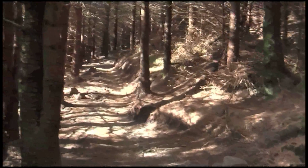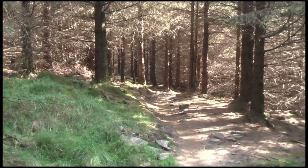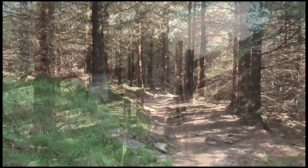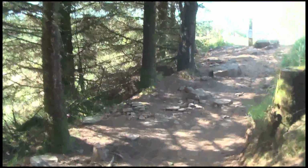And there's still more climbing. Look at the way the trees have changed here, now that we're higher up. Nearly at the top. Took me 2 hours to get to this point here. As you come out, here's another warning on the Skyline, so check the website if you're watching the film in the future.